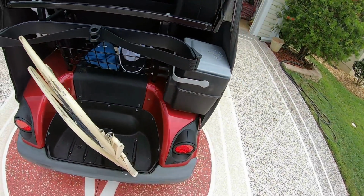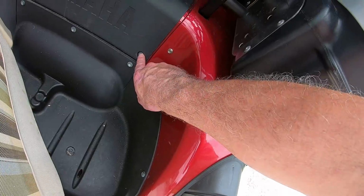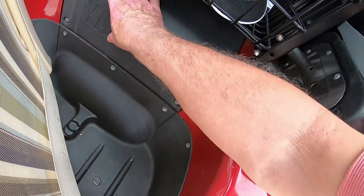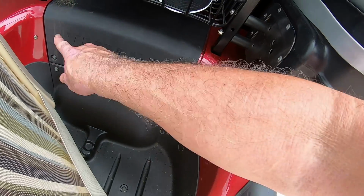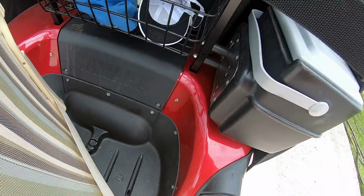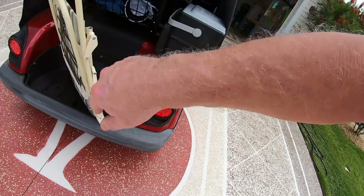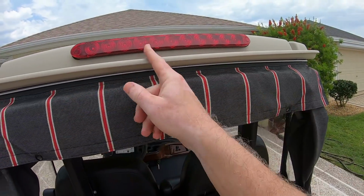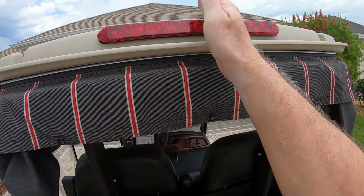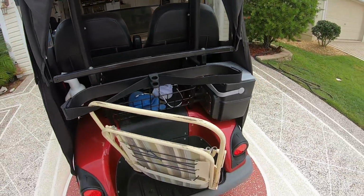And I'm trying to not forget anything. This here is the rear access to your motor. You pop them little pieces out right there, and then this panel here, all the way across and up in here, gives you access to the back of the motor. LED tail lights is the way mine came. LED third light is up here. Left turn signal, right turn signal, and then the rest of it will be tail light and brake light.